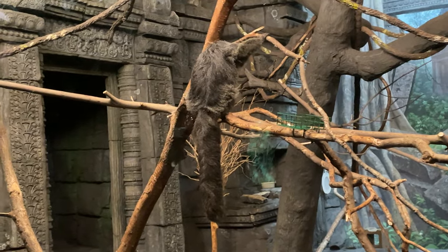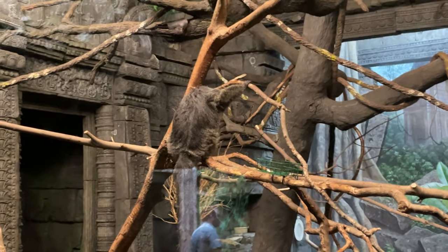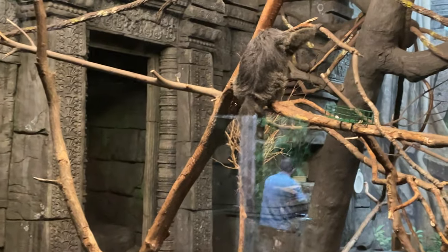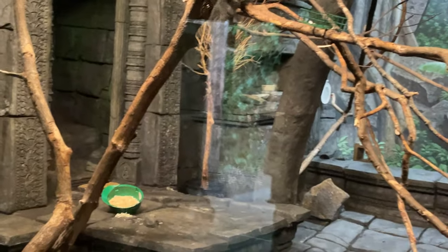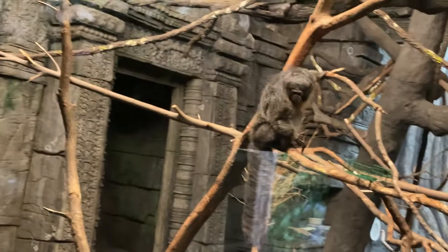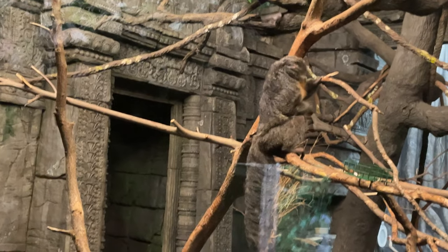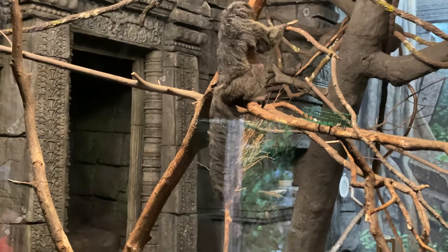That does not look like a sock. It looks like a blue monkey's loose. Or it looks like a tamarin, if so, a big one. I don't know, but this one's really new.